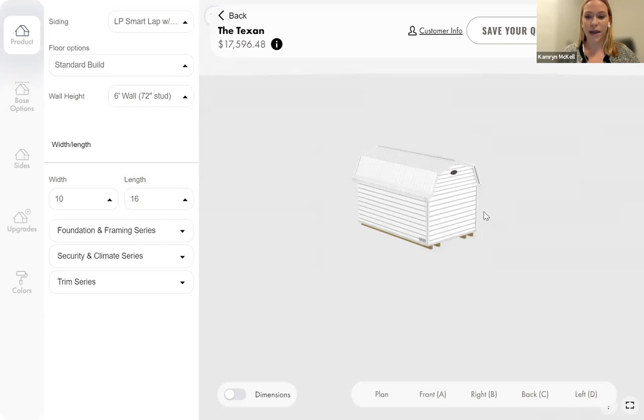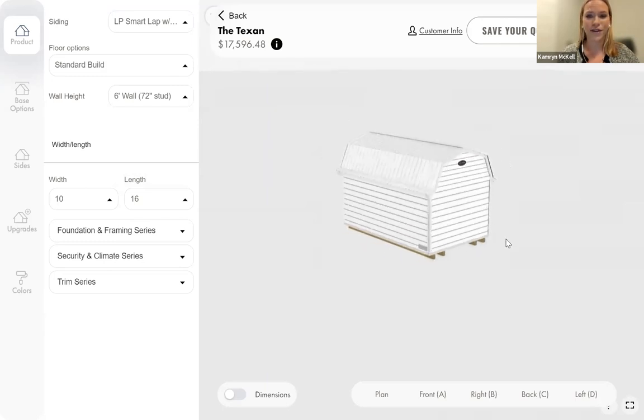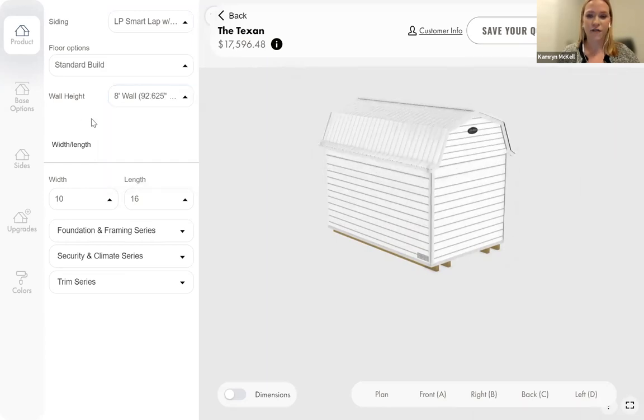So I can add different paneling. I have the ability to zoom in if I want a closer look, zoom out, etc. And as I start making these changes, again, I'm going to be able to capture all of this visually. So at every step of the way, I know exactly what I'm building, exactly what I'm putting together.